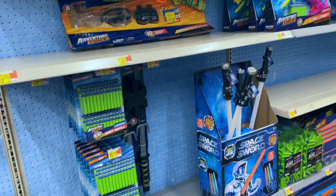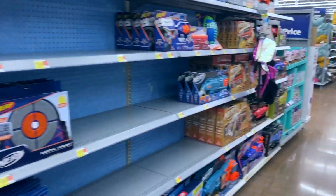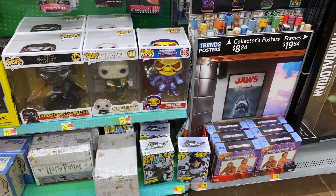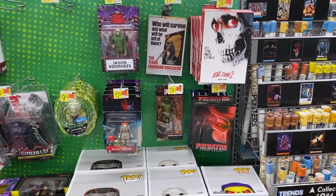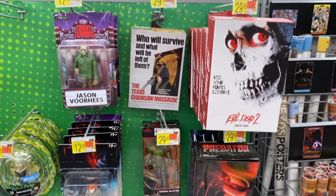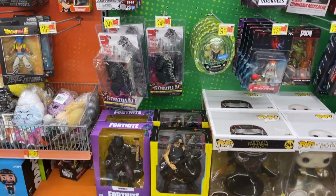All right, guys, let's go check the NECA section, which I normally don't find stuff in. We'll go check it out since we're here. Jungle Hunter Predator. This is the same stuff we typically see at this one all the time.